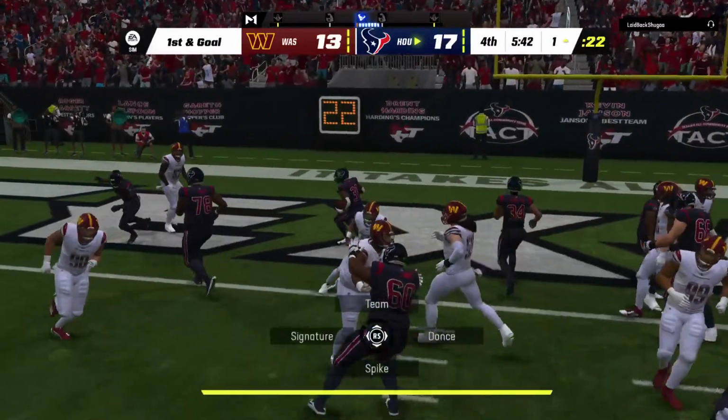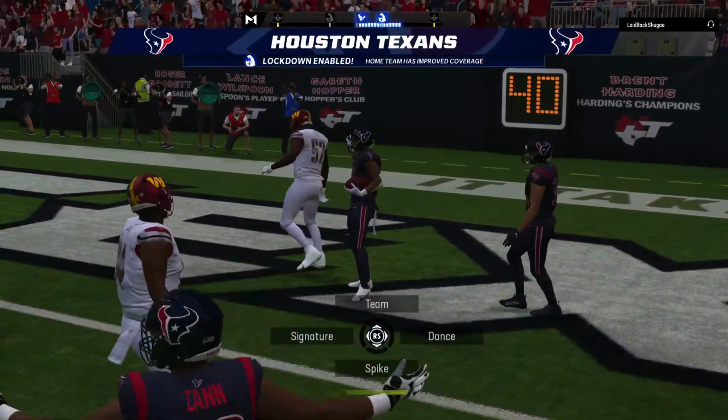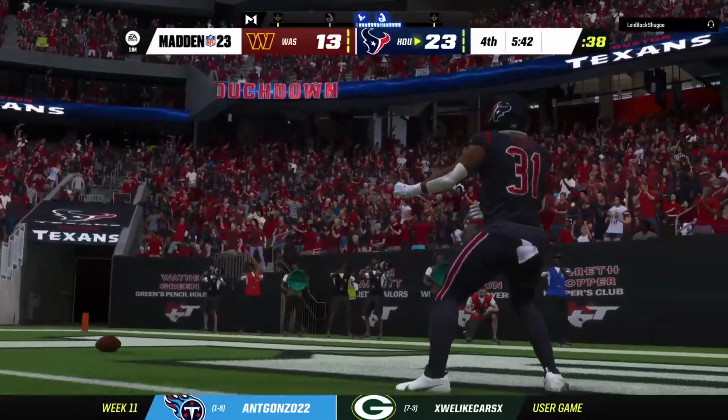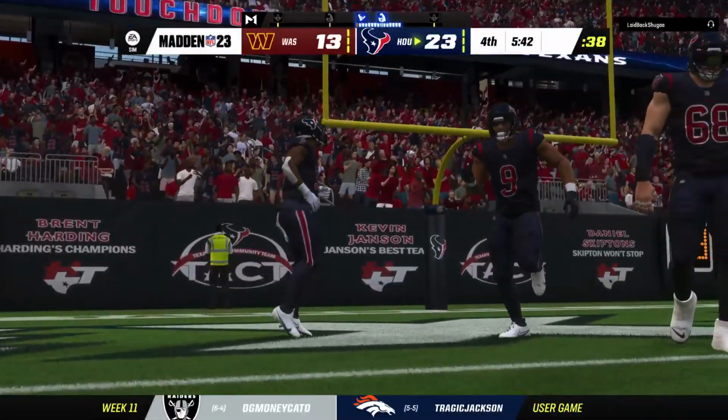Here's Pierce. Is into the end zone. Touchdown, Houston. Well, that's certainly going to bump up the old win probability index because now it's a 2-score game here in the 4th quarter.